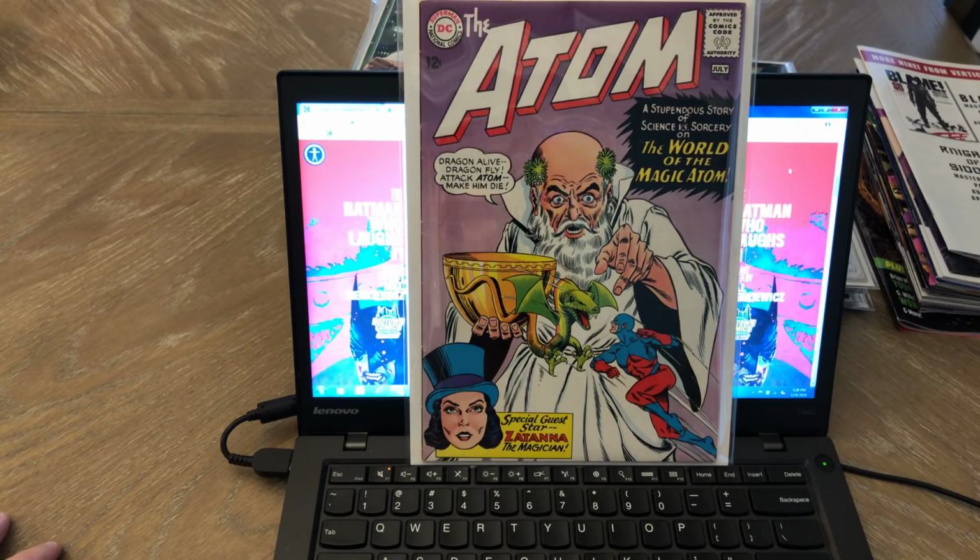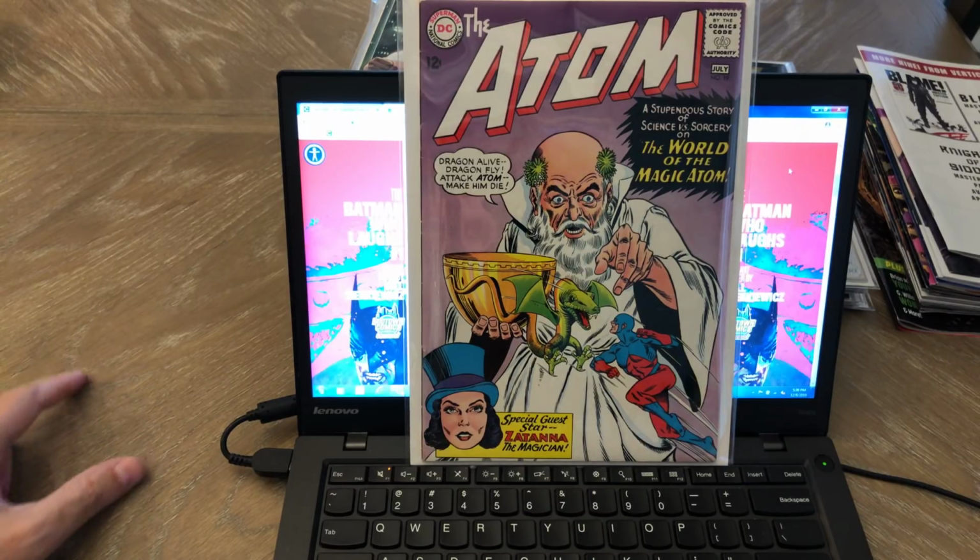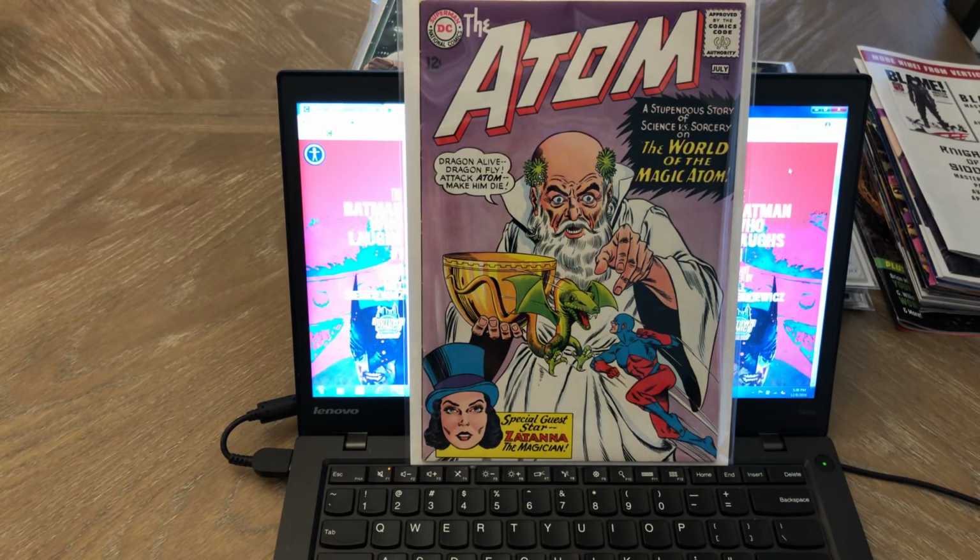It's just expensive, and it's an older book. It's a 12 center, so this is early 1960s. So it's really hard to find in good shape. I've looked on eBay, anything in the 7 to 8 range is pretty expensive, well over $1,000. So you probably could get a nice graded CGC like 4 or 5 for $500 to $600. That probably would be a good buy right now.